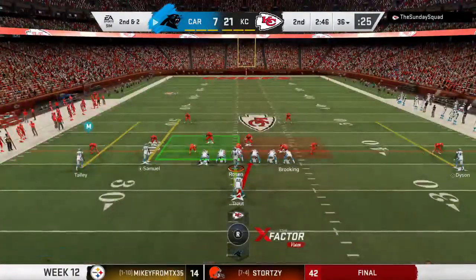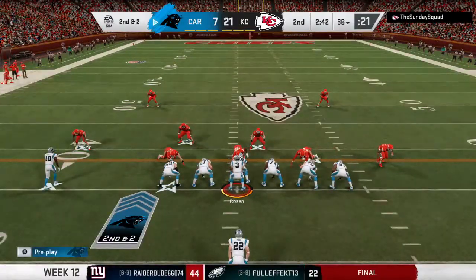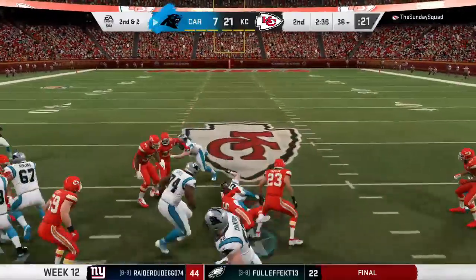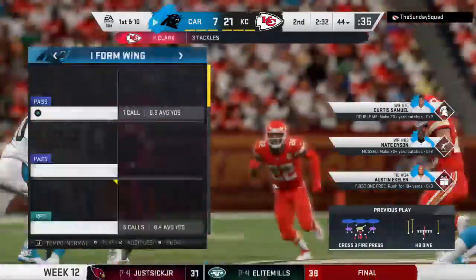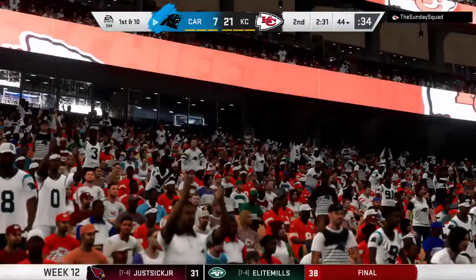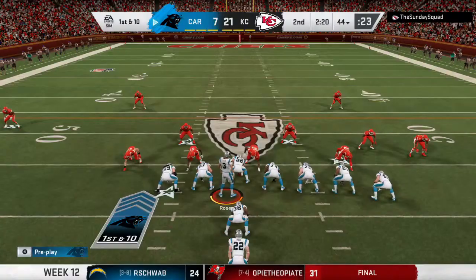Facing a 2nd and 2 after that last catch, good for 8 yards. Gonna give this time to the tailback. And he'll get up near the 45. They'll spot it at the 44. 7 yards there and a first down. Exactly what they needed right there because they needed to use the ground game to take some pressure off because the quarterback's been struggling a little bit.